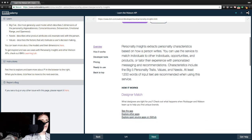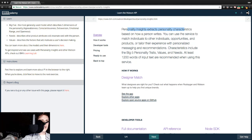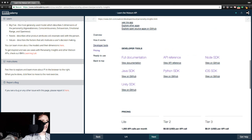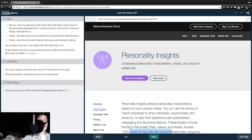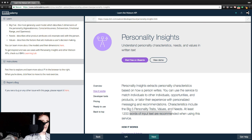insight. So personality insights, extracting things, recommendations, Big 5. Yeah, good. Okay, nothing life-changing there. Instructions. Feel free to explore and learn more about PI in the browser to the right. Well, I guess to the right for you guys. When you're done, click next to move to the next exercise. We'll gander. All right, personality insights, understanding personality characteristics.